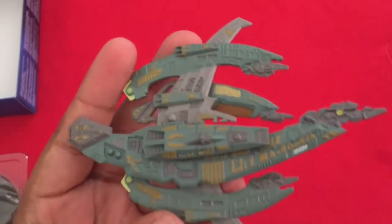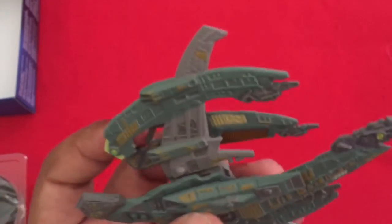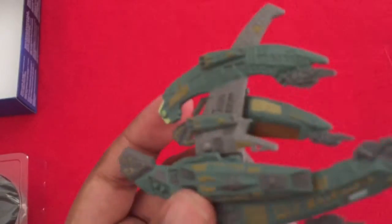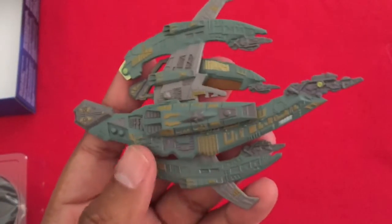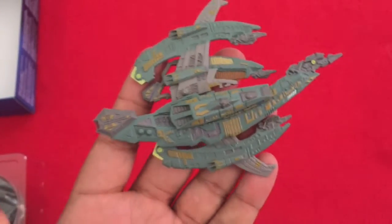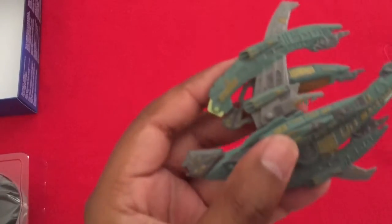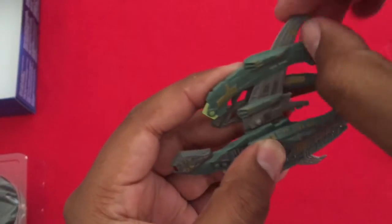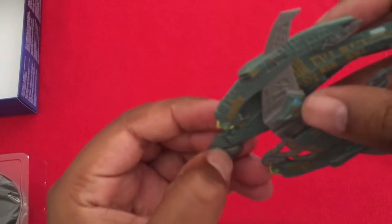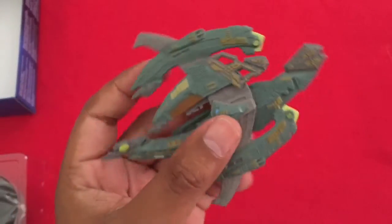There's a lot of detail on this model. Again, the question that I always have is, why do these alien ships and non-hero ships look so damn good? I just don't know, and I just don't understand it. The detail on this is fantastic. Fairly lightweight. The majority of the model is metal, and I think this is, well, that's also metal. For the first time, I think this is primarily composed of metal, with some plastic parts actually thrown in there.